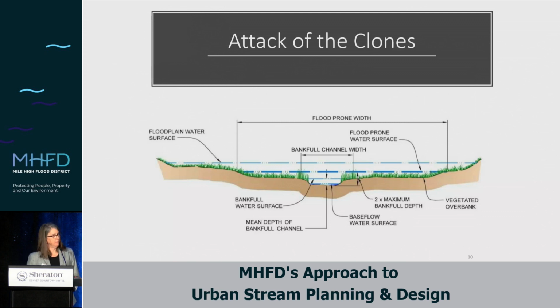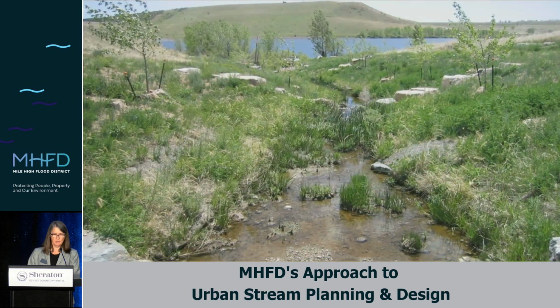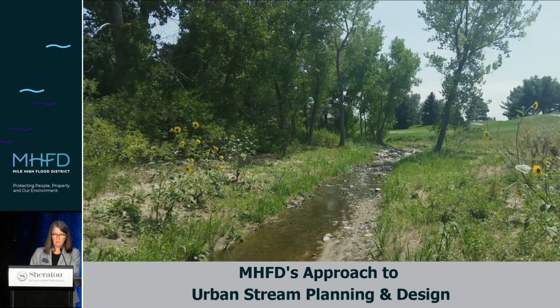Now, I don't know if you've noticed, but I've noticed lately many stream projects include a cross-section, something like this, which is great because we get riffle grade control structures. We get soil-wrapped lifts without boulders on the edges. We get connected floodplains and such. So this is great and fantastic when the project context allows it.